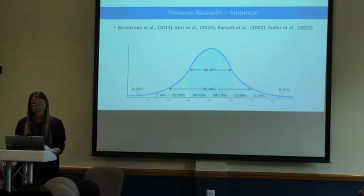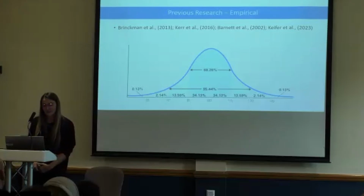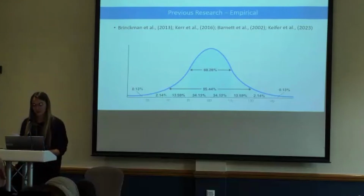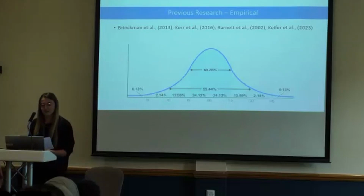Okay, this is a very complicated slide, but bear with me and I'll talk through it. So focusing on these areas of intellectual abilities and adaptive behaviour, there are 4 previous empirical studies looking at these areas in people with BBS. So on the screen, there's a graph to show what we call a normal distribution curve. It's a symmetrical curve shaped like a bell. And this refers to how assessments are designed to compare performance on various tasks across the population by age.